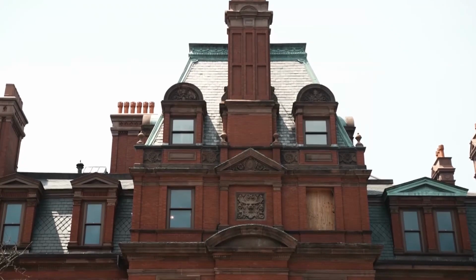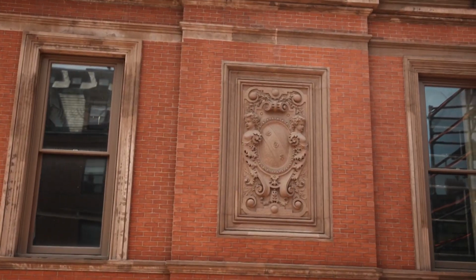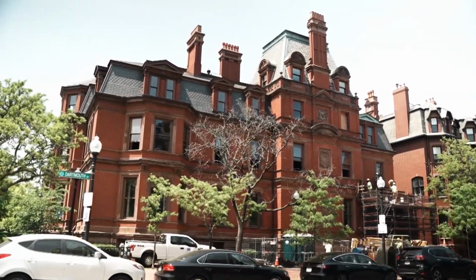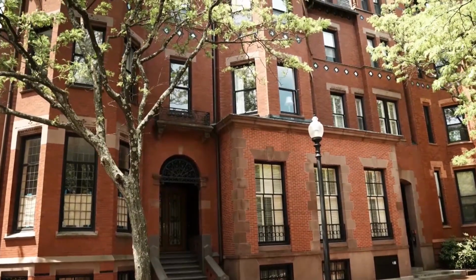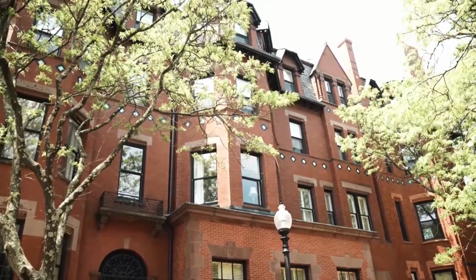Here we are at the Ames Mansion, a beautiful historic mansion, wonderful detail intact. It really is one of the premier important large homes in the Back Bay. And adjacent to that is 312, 314 Dartmouth Street that I originally owned. And I had my offices there for many, many years. And I had bought the buildings from the Jesuits, and this was their headquarters here in Boston.